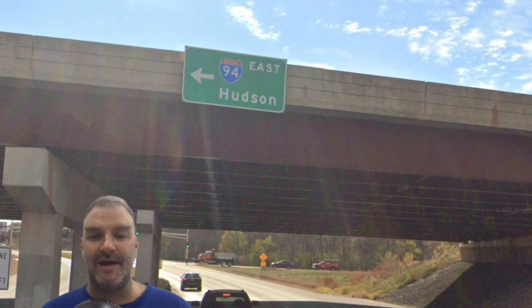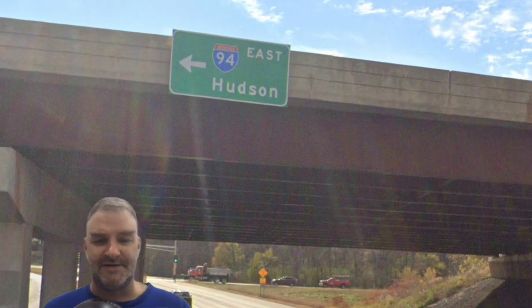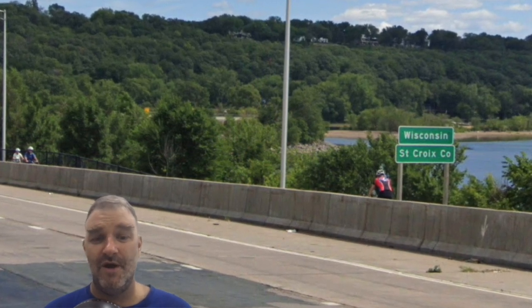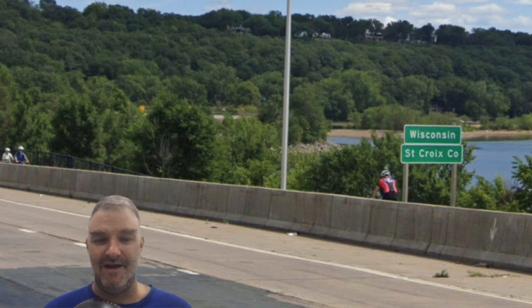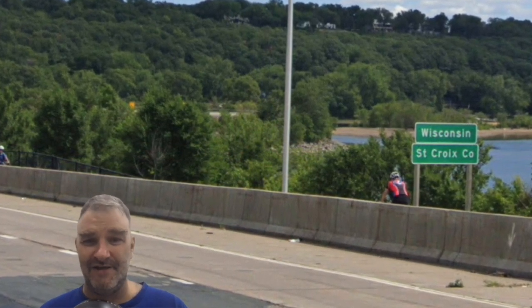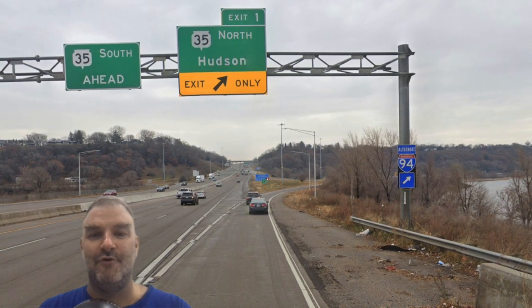However, at random interchanges, we get 94 East Hudson, which is the first town in the Wisconsin side. I couldn't find a proper welcome to Wisconsin sign once again, so we get just Wisconsin here and St. Croix County. So pretty lame, Wisconsin, pretty lame. Meeting North Wisconsin Route 35 for Hudson.